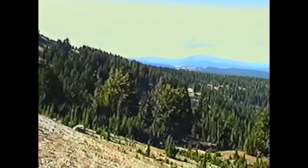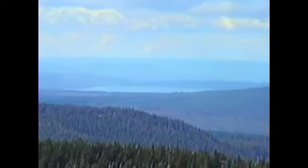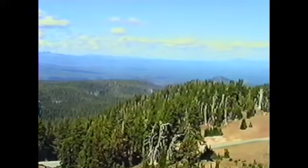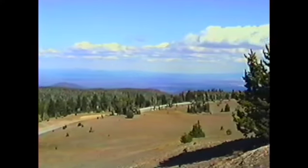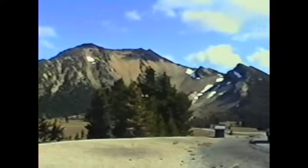Now this is called Cloud Cap Viewpoint. And from up here you can see quite a ways. There's a lake down there. This is on the back side of Crater Lake. And you can see it's quite a view from up here. And we still have higher points than Crater Lake with snow on them up there. I don't know if you could hear when that car went by. This is Upper Klamath Lake.